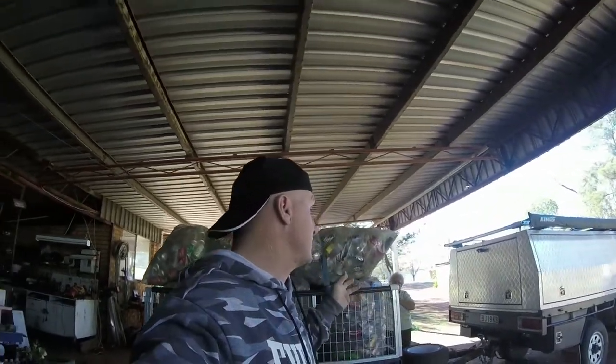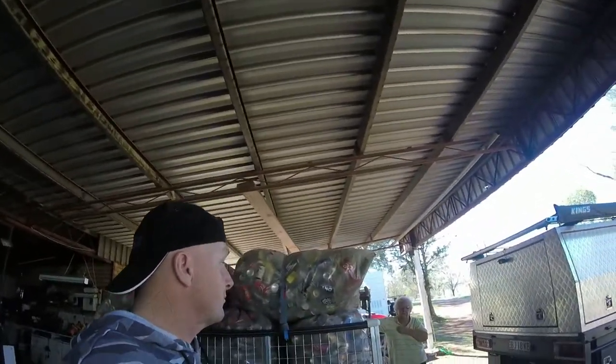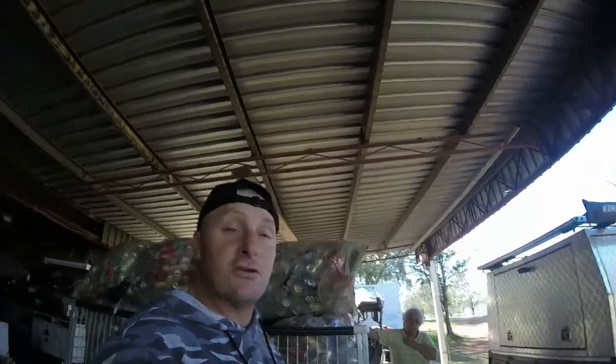We've actually put the glass through this morning already. We got, how much did we get, darling? $165, just with the glass. Because it's only a small amount, we usually wait until the end of the month and then put it through. But we thought, well, with this COVID restriction coming on, we better put it through.